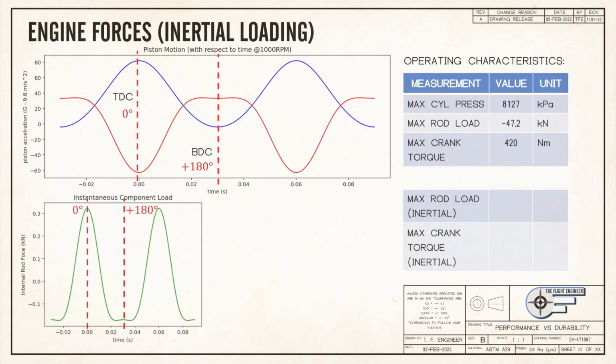The below plots for instantaneous component load only consider the inertial effects from the component's mass. This does not include combustion or cylinder pressure, and you can think of it as the force experienced by a freely spinning engine. Internal connecting rod force closely mirrors the overall acceleration plot above, as there are some side loads, but the vertical axis dominates here.